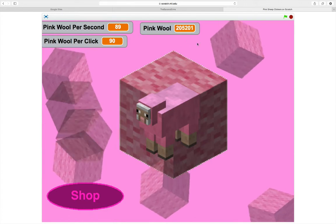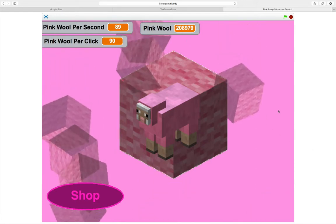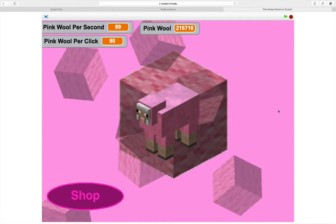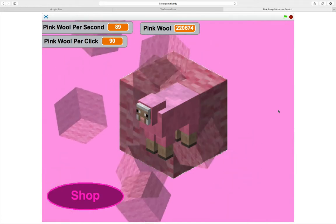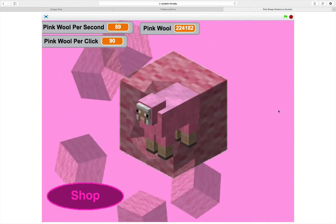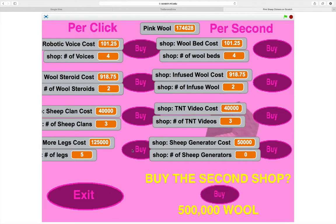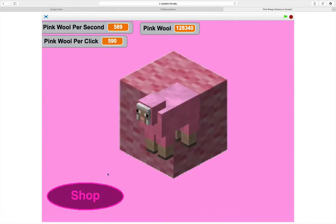Uh-oh. You don't even need all this pink wool. It really isn't needed to do all this clicking. I clicked way too much because I'm going to need a lot more wool for the next upgrade. And here we are. So let's get some more legs, and now we can buy that. But we have to get to 500,000. If we had these, all that clicking would have probably got us there.